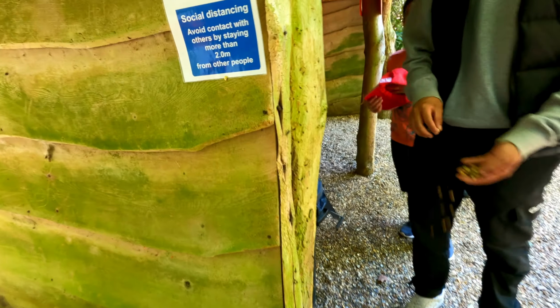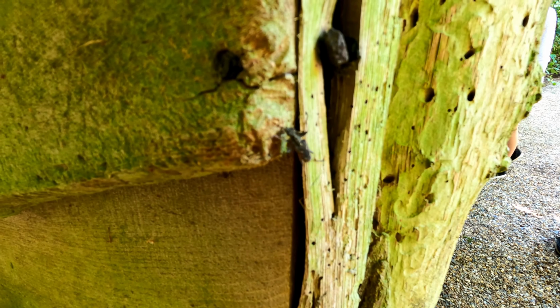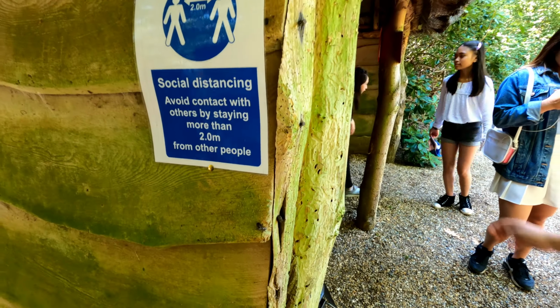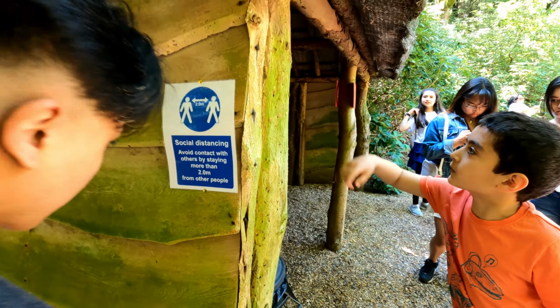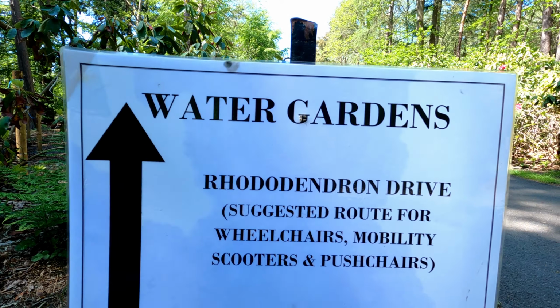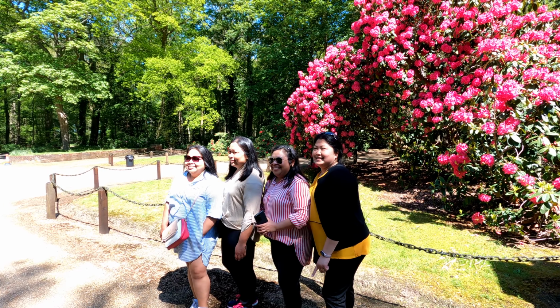Oh, that's just a stick bug. Okay. Wait, James, don't touch it, man. I'm not touching it. Why are you recording it? I thought that was a snake. What's up here? That's a grasshopper or something. Oh, wow. Put your hand up.